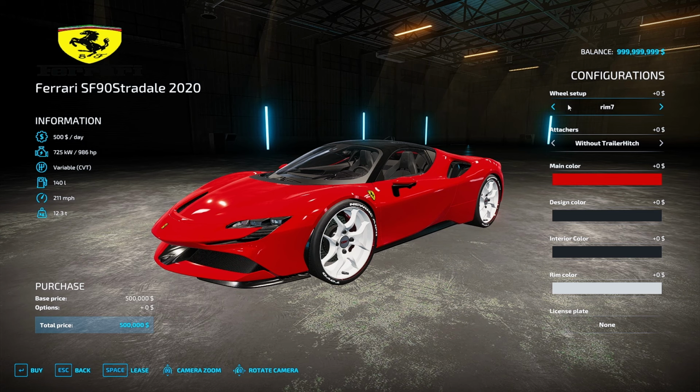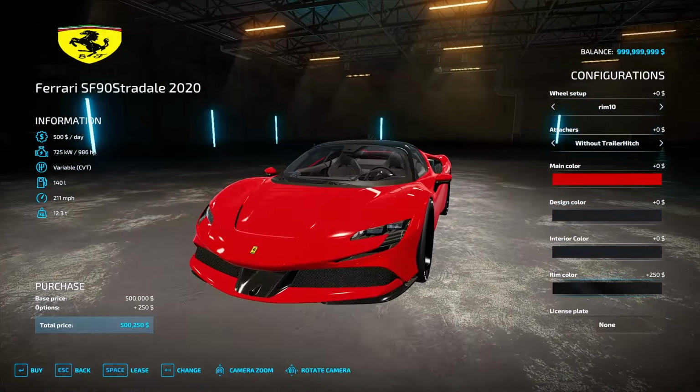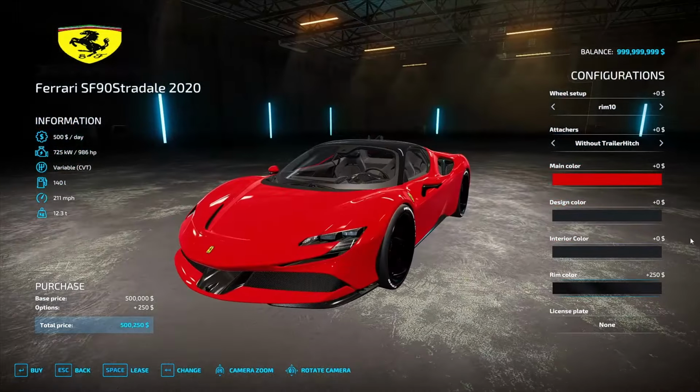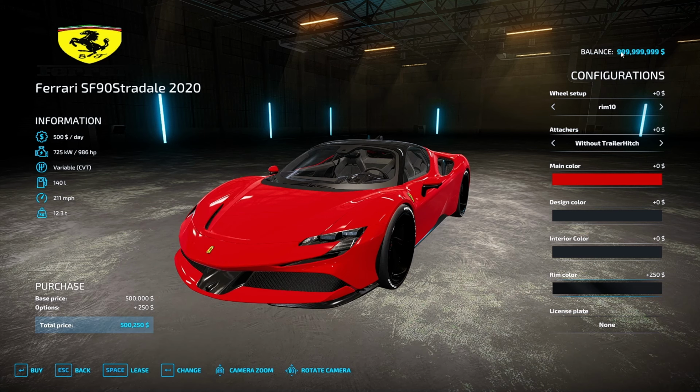We're going to customize the wheels. We need the racing wheels on this thing, so let's see if we can find... I think these ones look good, and we'll probably go with like a... the red doesn't look bad. The all blacked out looks better, though. So this is going to be the first vehicle we're going with, the Ferrari Stradale SF90, $500,000. We still got about $1 billion left.